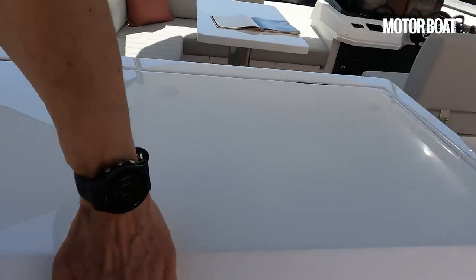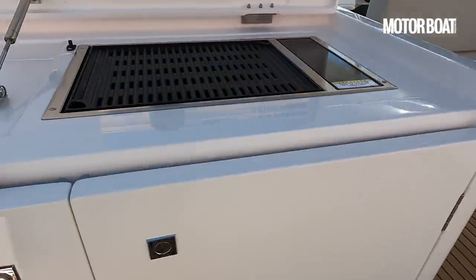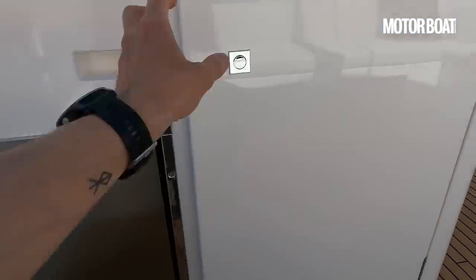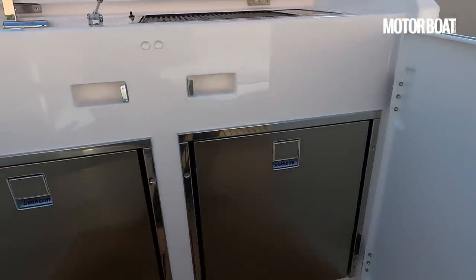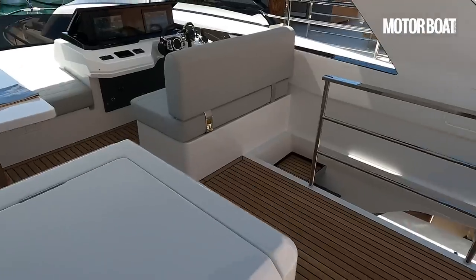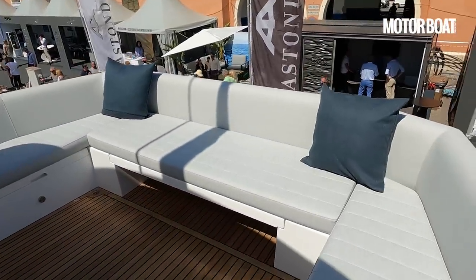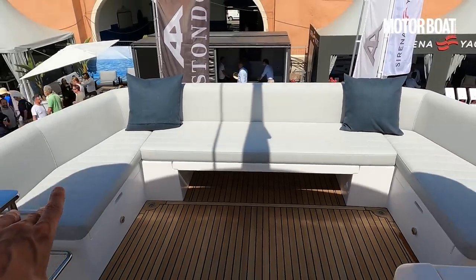Behind that, of course, we have another wet bar with sink and griddle. Plus, as you would expect, if I open these doors, a fridge. Oh. And another fridge. There we are, two fridges. So you certainly don't have to pop down to the lower galley to service your guests up here. And at the back end, I guess you could call this slightly more conventional, or maybe it's the opposite. It certainly differs from what we see down on the main deck.